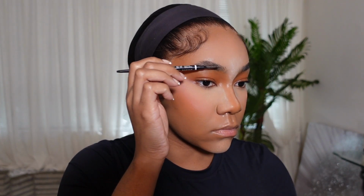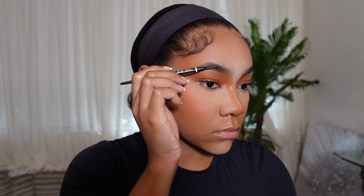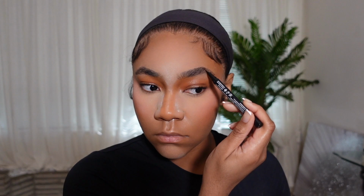So after I fill in these empty gaps and create hair-like strokes going in the same direction as the other hair, then I just brush it out, and this helps me to see where I might need a little bit more of my fake hairs, but then I leave it alone. I don't clean it up with concealer on the top or bottom, and you can't tell me that don't look good. Like, be honest.